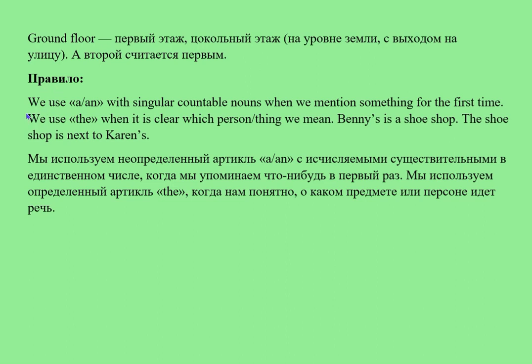The rule. We use a, an with singular countable nouns when we mention something for the first time. We use the when it is clear which person or thing we mean. Benny's is a shoe shop. The shoe shop is next to Karen's.